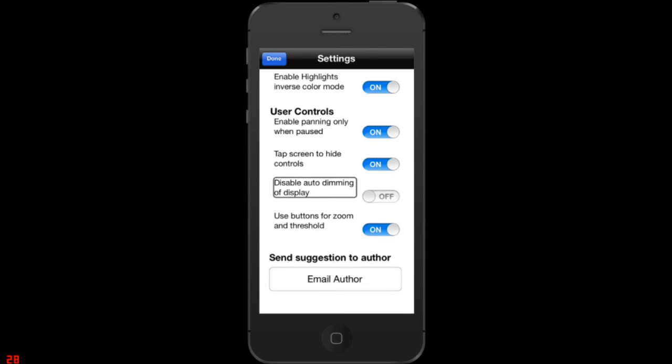Disable auto tuning display. Okay, I don't know. I would just leave that alone unless you really need to play with that feature. Use buttons for zooming threshold. I would leave that alone. And send suggestion to author.